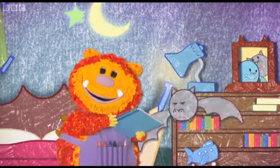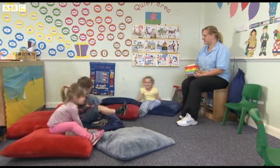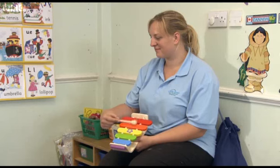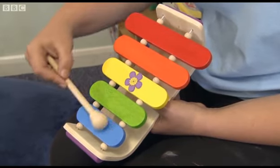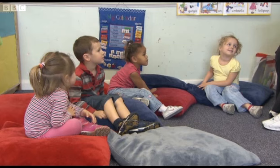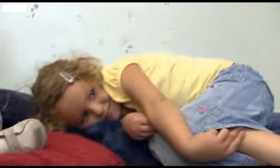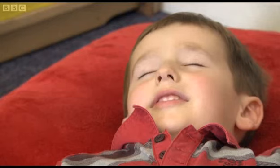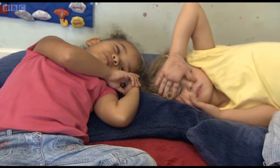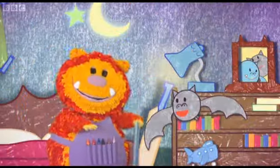Let's see if we can get a clue from the squiggle pad. Can you spot something to help Boris have his nap? It's quiet time at the nursery. What's this? The teacher is playing some gentle tinkly music on the xylophone. It's making the children nice and relaxed. So relaxed, they are going to sleep. Sleep tight. Did you spot something that might help Boris have his nap?